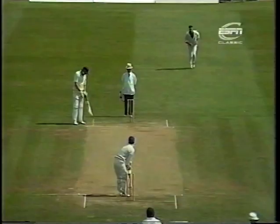Here's the second over of the morning now. Dennis Lillee is coming in to bowl. Alan Knott is taking strike. There's one run added to take the lead to 447. And in the commentary box with me is Peter Parfitt.